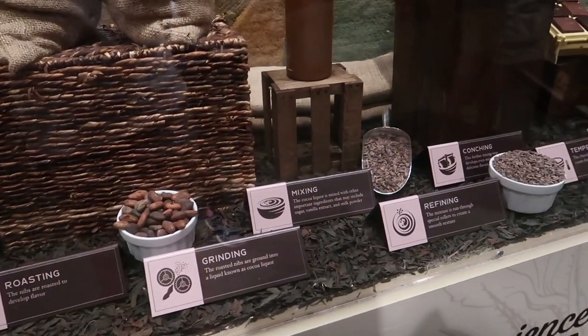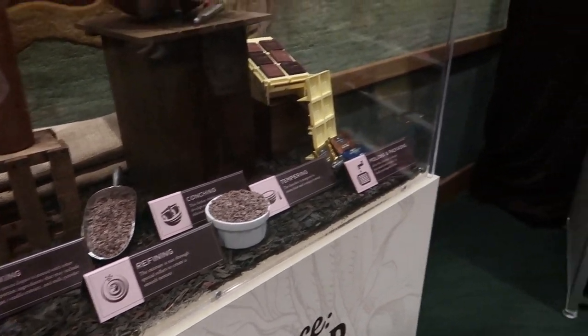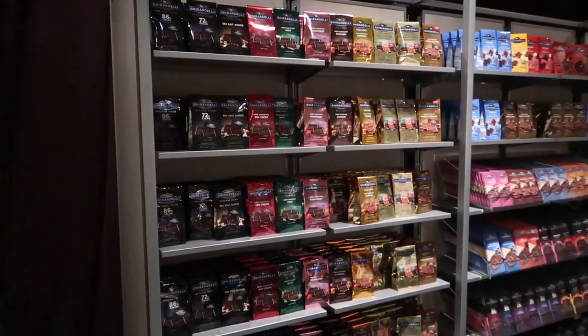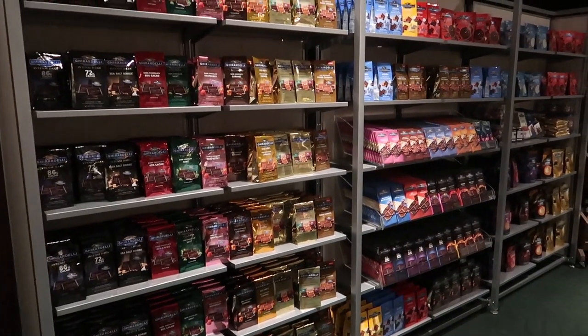Making the chocolate. Kind of sounds like they're making coffee. Chocolate. And then you can, of course, buy all the chocolates you want. I heard they were giving out chocolate in here, a piece of Ghirardelli's, but they are not today. So, don't know if they did in the past.